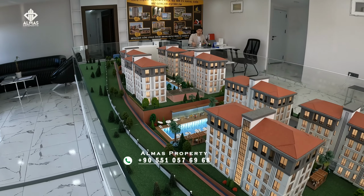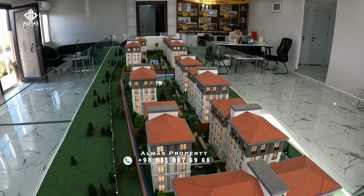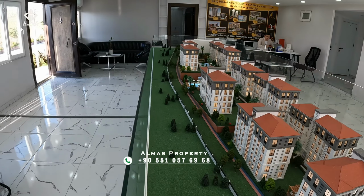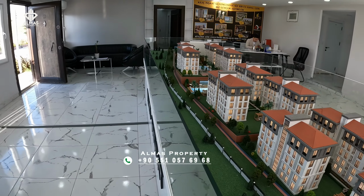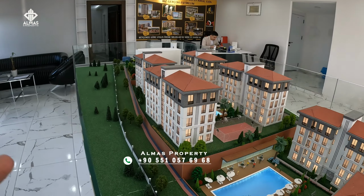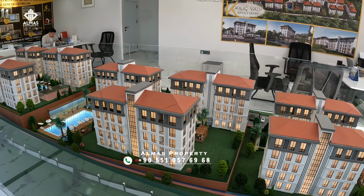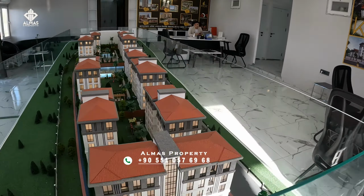If we come to the prices of the properties in this project, the starting price for a two bedroom apartment is $215,000. You can pay 40% as an advance, and installments up to 36 months in US dollars.